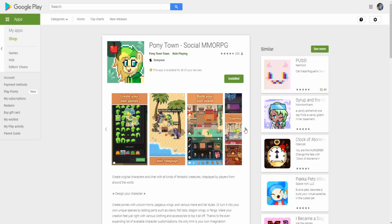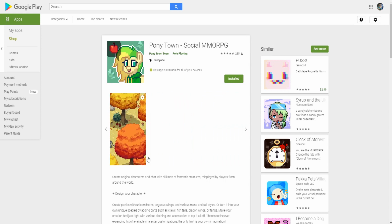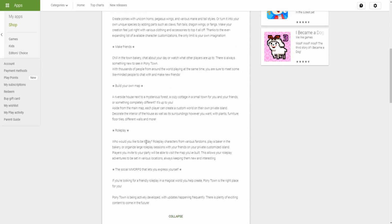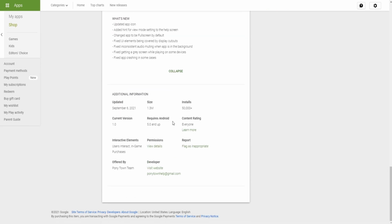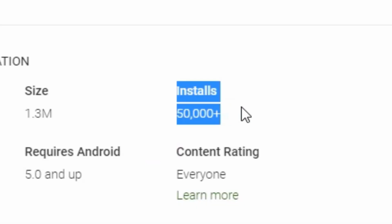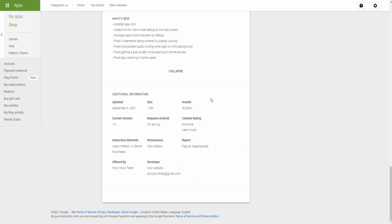They have some nice images of what the game looks like and what you can do in it, and things like that. They have a very large description of the game and what it's like and everything like that. And then of course they have different reviews here. And if we actually scroll to the bottom, I'm actually surprised by this, but it has 50,000 installs already. It hasn't been up for very long, but that's very exciting, the fact that it's already at 50,000 downloads. Hopefully it will surpass some of these fake Ponytown apps sometime soon.